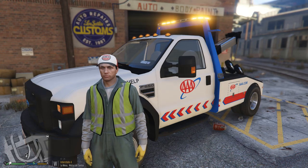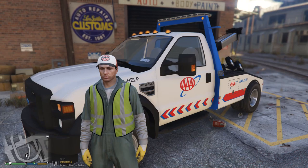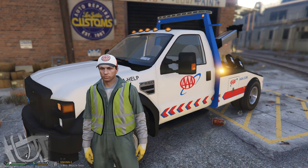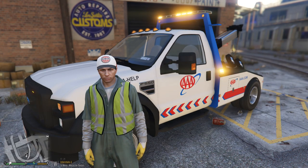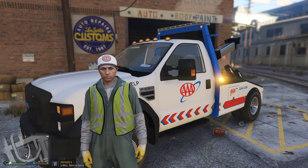We haven't done a tow series in a long time, and we'll be driving out this really nice F550. And then it's all emergency lighting system, really nice. We'll be towing some vehicles, laying out cones, calling Ubers, trying to fix the vehicles. And then we'll be towing them back here to the custom shop. Hope you guys enjoy. Let's get started.